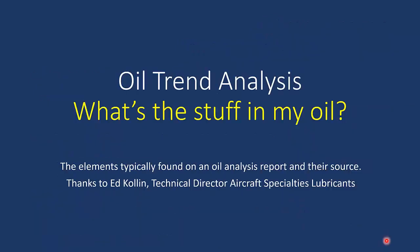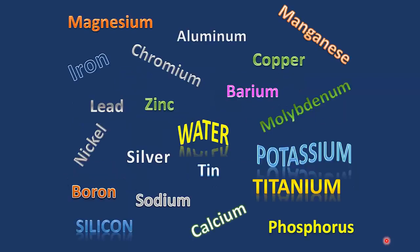All right, so let's talk about the stuff that's found in your oil. This information comes from Ed Collins. He's the technical director of Aircraft Specialist Lubricants. That's the fancy name for the guy who developed CamGuard. All right, so all these things are sitting around floating in your oil. Some you should never have in your engine. Some you're going to have all the time. We'll go through it.